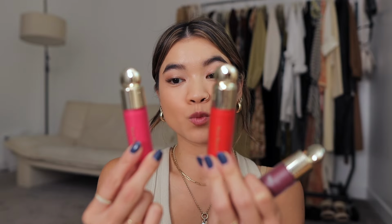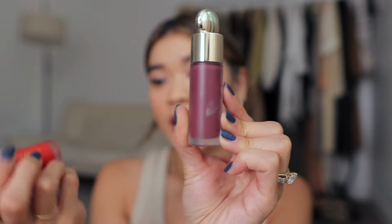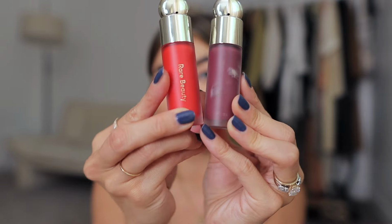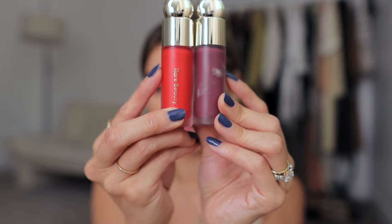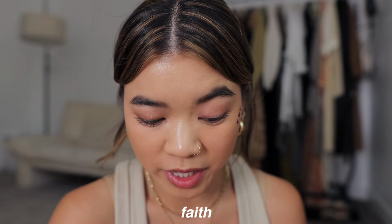Okay, we've got 3 more shades. I'm gonna pick 2 of them and then we'll end on, should we end on the red or the Barbie pink? Let's end on Barbie pink because the Barbie movie's coming out. So 2 shades here. We've got Faith, which is this really beautiful deep berry color. And then this is the shade Grateful. Faith and Grateful. So we'll do Faith on this side here, and this is a really deep shade.